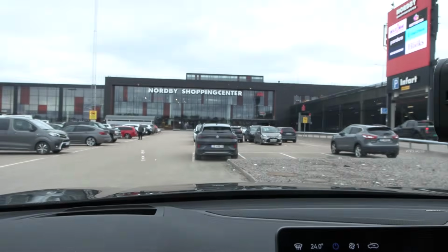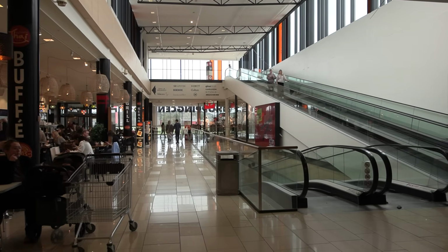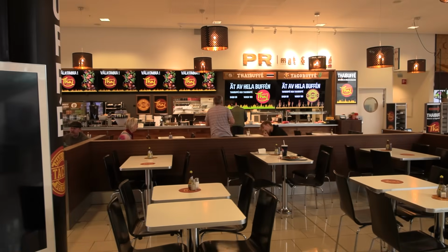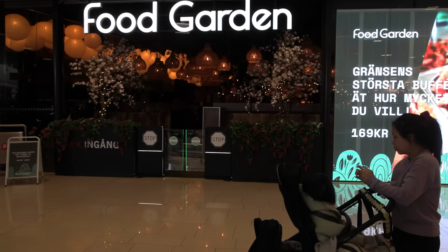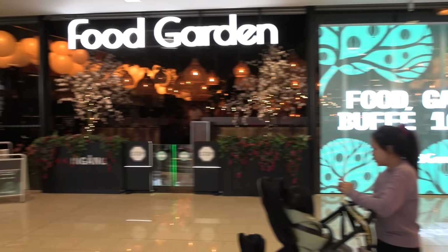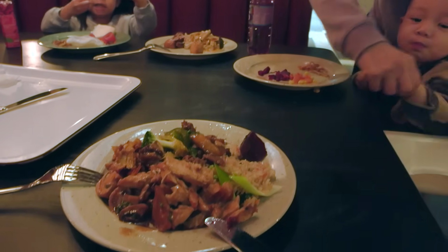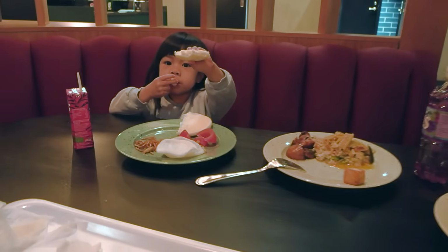We're gonna buy a little bit of food and maybe go to that buffet like we always do. To my big surprise, it's not that busy at Nordby shopping center today. Sometimes when I come here it's packed. We always eat here, but maybe we should try this place, Food Garden. They opened it a couple of years ago already, but it seems to be bigger. They also have Thai food over here. Wow, they actually have plenty of food. Asian food, Western food, some buns, fries, pizza, they have everything.